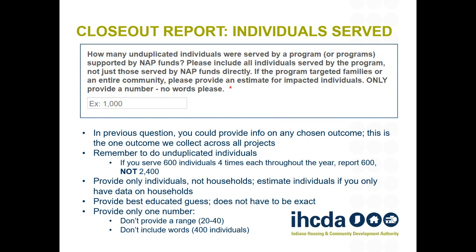I saw last year quite a few agencies would sometimes write 100 people, or they would say 50 individuals and 20 families. Again, please just put individuals and just put the number, don't put words, because that messes with our system and we can't include your answer with the rest of the answers that everyone else has provided. Your answer doesn't have to be exact.